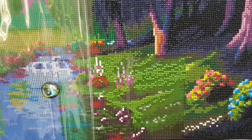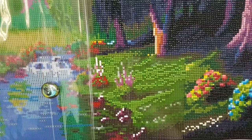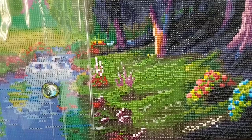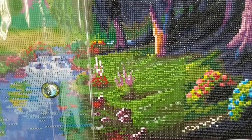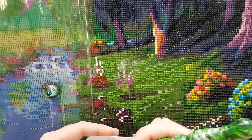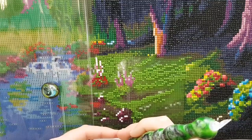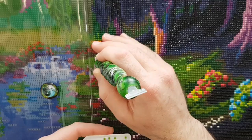I think each canvas has a different level of challenge to it as well, no matter what diamond painting company it is. Obviously, more confetti, more colors is going to be a little bit more challenging. It depends on the complexity of the picture, but a simple laid back image is good as well. Could just be a picture of a bird sitting on a flower or a tree, or at a bird feeder. Doesn't have to be complex to be a beautiful image. Doesn't necessarily have to be loaded with confetti by any means.